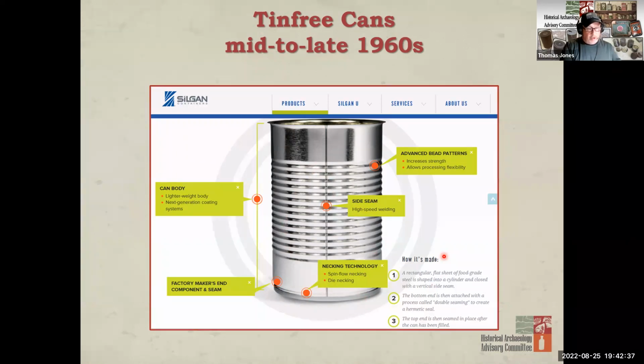It's also important to note that matchstick filler cans, or milk cans, continued to be manufactured in the traditional manner with the tin cans. So those kinds of cans were produced as late as 1985, while the food cans were developed in the type that you can see here.